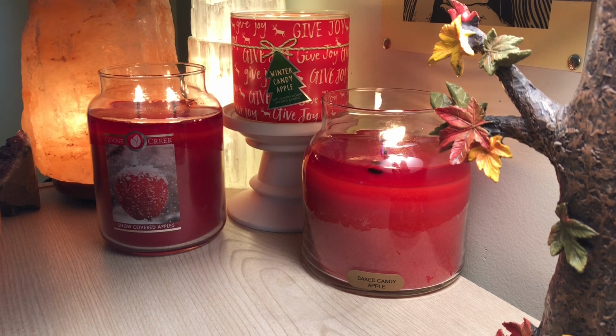So today I'm going to be talking about 3 candy apple fragrances that are all pretty much the same. So we have Winter Candy Apple from Bath and Body Works, Baked Candy Apple from A Cheerful Giver, and Snow Covered Apple or Apples from Goose Creek. I've seen it two ways. On the label it's apples plural, and then on the website it's apple singular. So I guess they changed it around a bit, or maybe it was a typo or something like that.